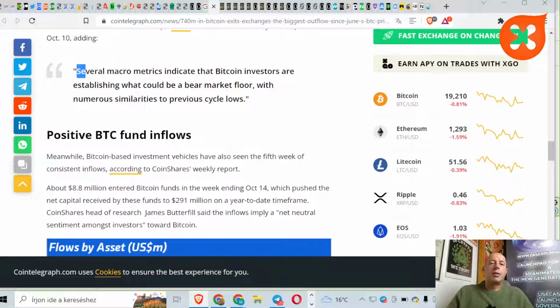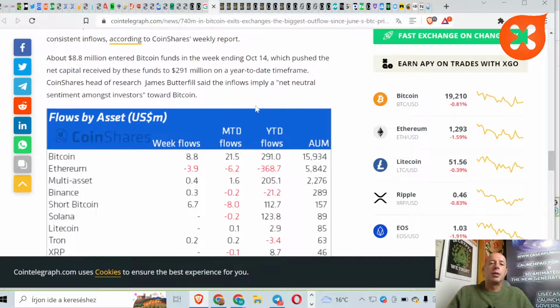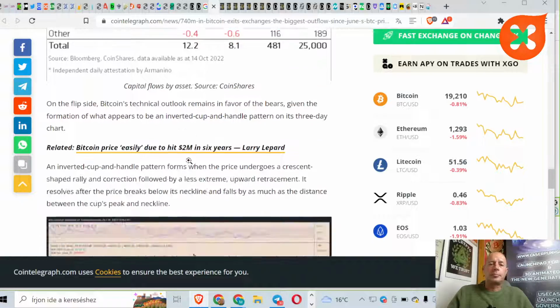Several macro metrics indicate that Bitcoin investors are establishing what could be a bear market floor, with numerous similarities to previous cycle lows. And also from CoinShares, there is an inflow and outflow in the last week, and actually there was a huge inflow in Bitcoin and also in short Bitcoin. So shorting Bitcoin.